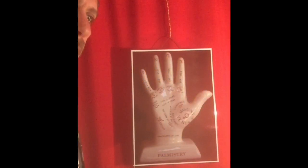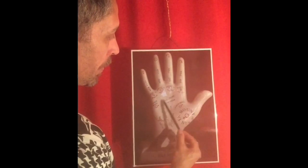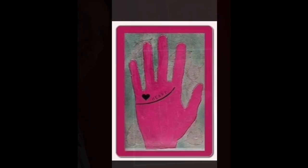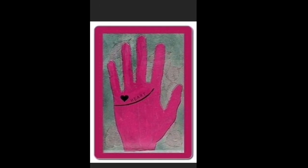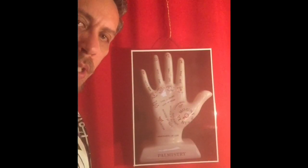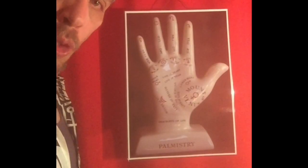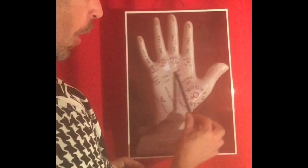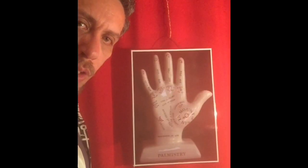The next line we have is the heart line. The heart line is the one that goes up. This tells you about your love life and the way you love. The heart line, when it points upwards, it often means happy and positive. When it points down, it often means not so happy, more challenged in your love life. If it's broken as well, it indicates you may have experienced or will experience a lot of breakups in relationships.